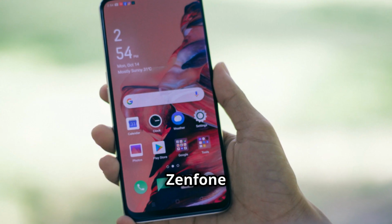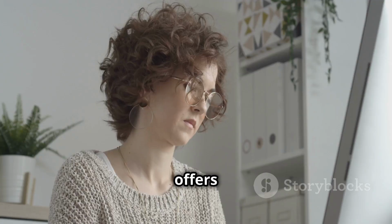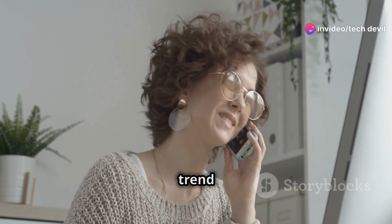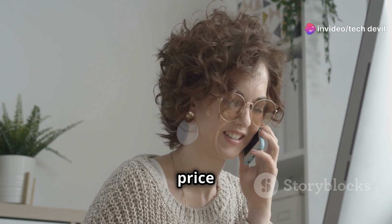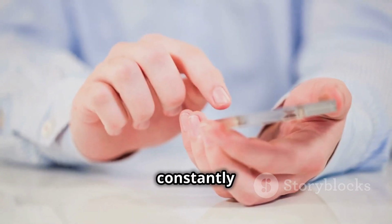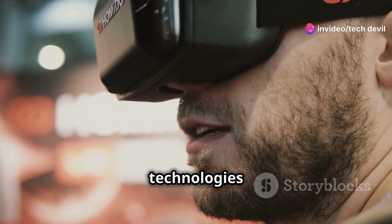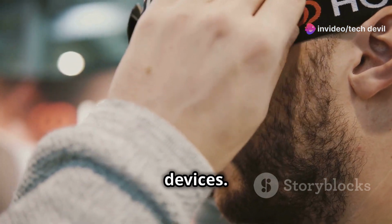The Asus Zenfone 11 Ultra, with its impressive specs and aggressive pricing, offers a glimpse into the future of smartphone innovation. It highlights the trend of delivering flagship-level experiences at more accessible price points, making cutting-edge technology available to a wider audience. Manufacturers are constantly pushing the boundaries of what's possible, exploring new technologies and form factors to create even more powerful, versatile, and immersive devices.